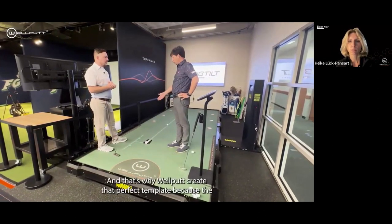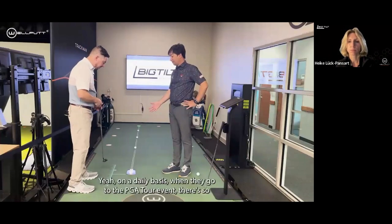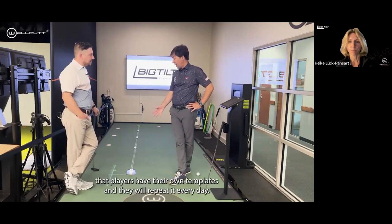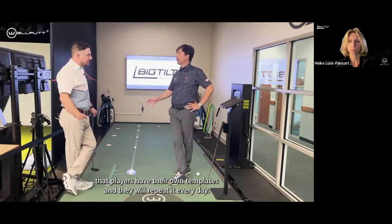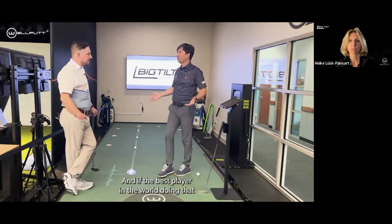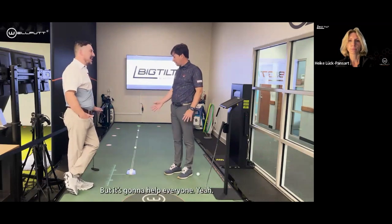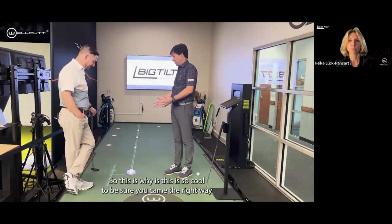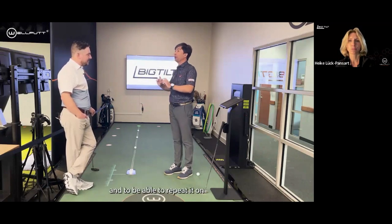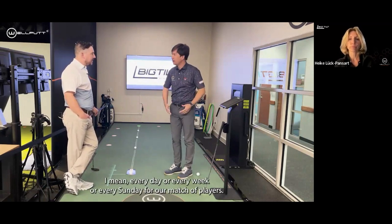And that's why Wellputt created that perfect template. Yeah, I love that feature. When they went to the PGA Tour event, they saw that players have their own templates and they repeat them every day. And if the best players in the world are doing that, then not-the-best players need to do that also, right? It helps everyone. So this is why it's so cool, to be sure you aim the right way and to be able to repeat it, 100%, every day or every week or every Sunday for amateur players.